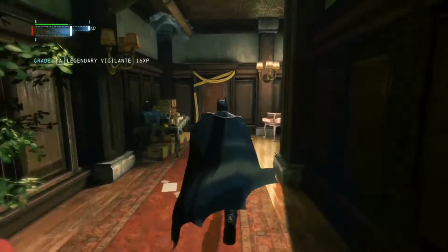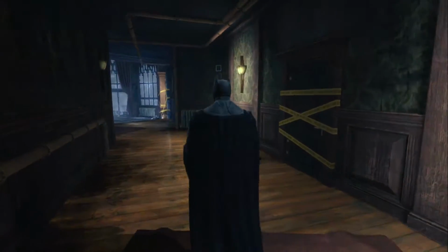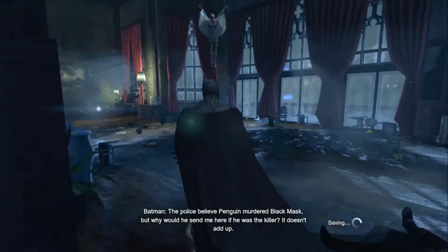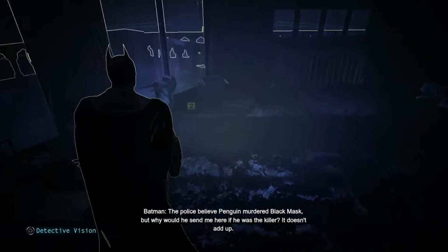Here's the scene. The police believe Penguin murdered Black Mask. But why would he send me here if he was the killer?